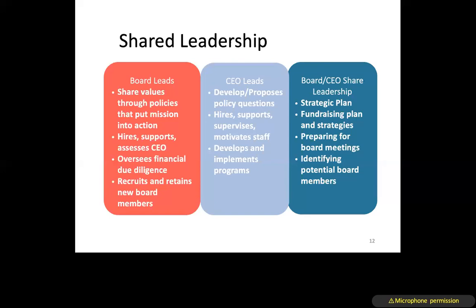The board also needs to be prepared for board meetings. Even though the board chair and the executive director put together the agenda, it's perfectly appropriate for a board member to call the board chair and say, hey, can we talk about X, Y, and Z at the next board meeting? And then the CEO is in the middle, and you can see that the CEO has a pretty active role. They may go to the board chair and say, these are issues that we need to talk about, either in committee, executive committee, or with the whole board. These are policies that I think we might need the board to look at approving.